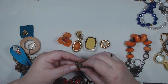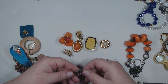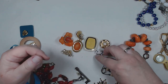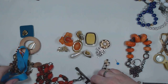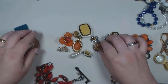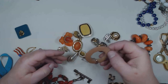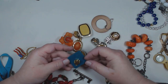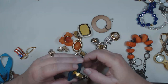This one is missing a bunch of faux pearls. This looks like a little shoe clip. This is missing something big in the middle. That one just has a whole ton of wear. Little wooden. This is like an Art Deco looking piece. Has a very modern feel though.